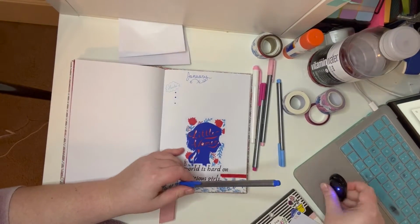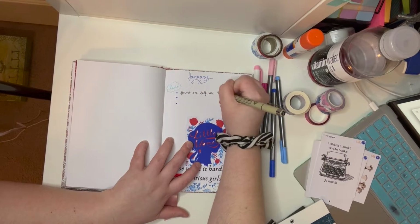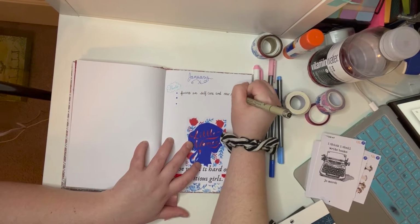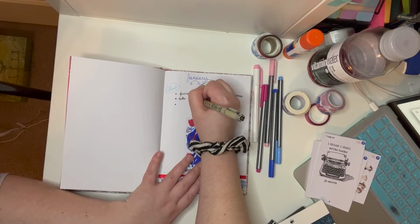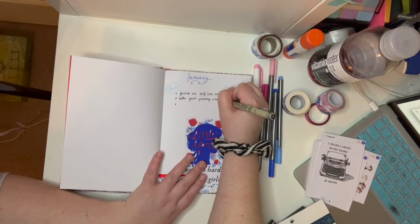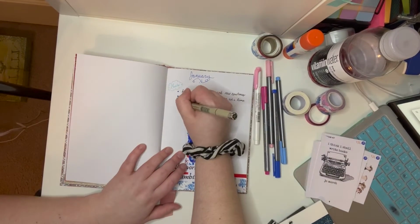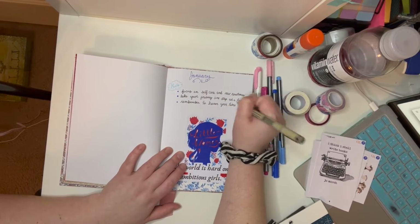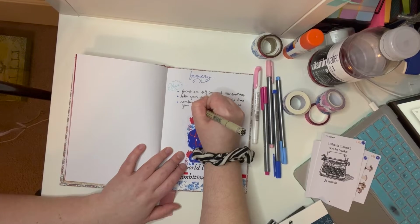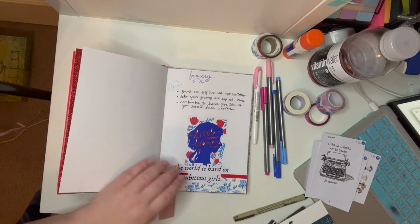And I wrote out goals. I used royal blue to make some dots, and then I'm writing my goals for the month, which is focus on self-care and new routines. Take your journey one step at a time. And remember to honor your time as you would honor another's, because I have been not taking care of myself lately, if I'm being honest. So March is all about getting back into taking care of Mary.